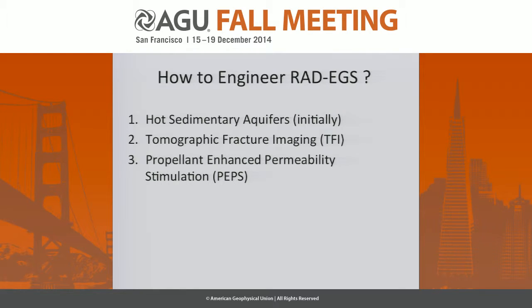So how are we going to do this? As I said, we want to restrict ourselves for the moment to hot sedimentary aquifers, and the reason for that is there is imaging technology that can image fractures in these rock formations. The imaging technology that we use is called Tomographic Fracture Imaging, TFI. And then we will also use rocket propellants in order to create the fracture system.